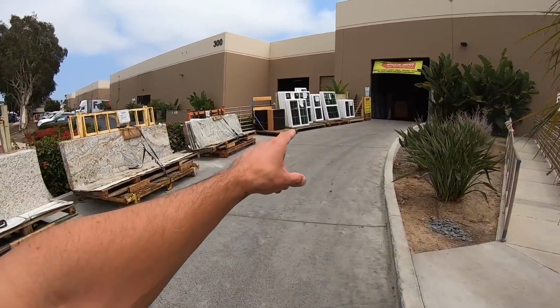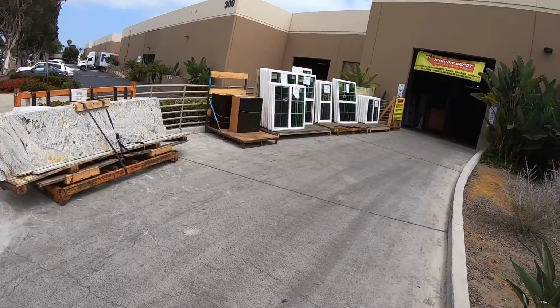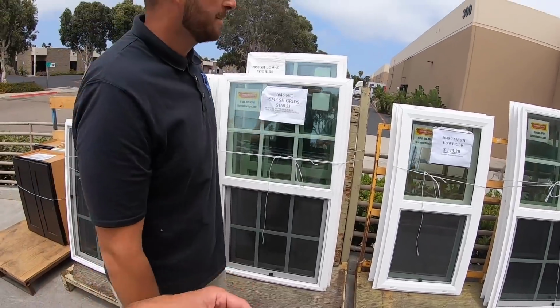So we've arrived at a window and door store. We're gonna see if they got what we need. I wish the sale aisle over here was the stuff that was meant to go into CMU block instead of traditional framing. I don't think we can buy from the clearance rack, man. None of this stuff's meant for block wall. Just cut the flange off, we'll make it work.